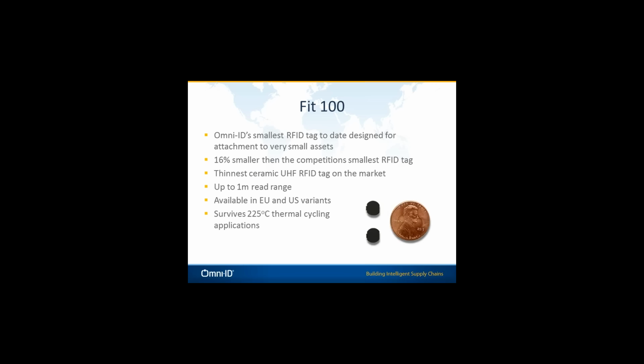We're also very proud and excited to announce our new FIT700. This is the world's first global ceramic tag for high temperatures. It will be available in normal temperature and high temperature versions. It measures only 15 by 15 millimeters and is 4.5 millimeters thick. It has a global read range of up to 7 meters.